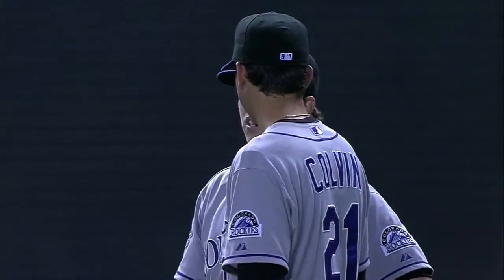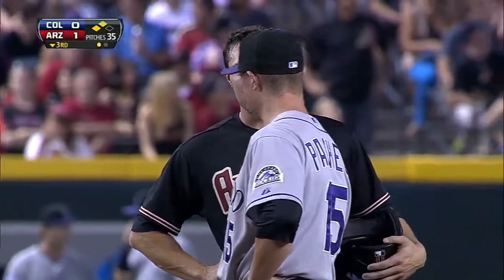And Dickerson was shaken up for a while. Looked like he had injured his wrist or forearm or something, but he appears to be okay now. In fact, they'll have a trainer jog out there and take a look at him while they have a break. There is a trainer running all the way out to left field to take a look at Corey Dickerson.